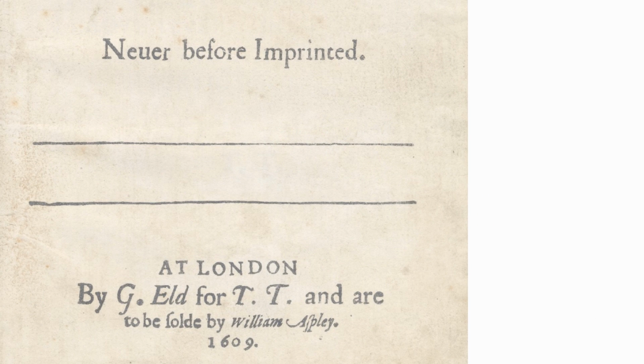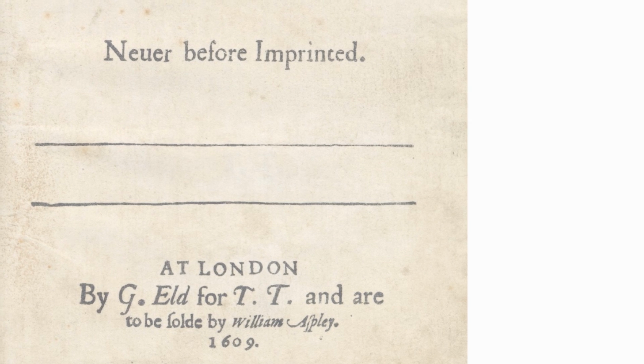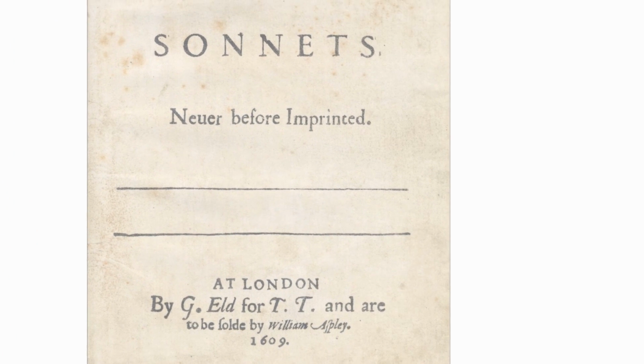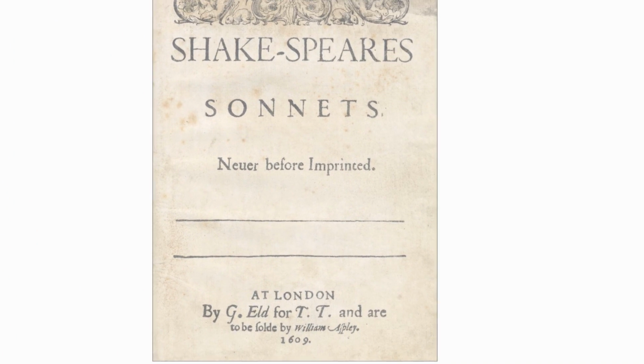Never before imprinted, indeed. The author's job was to replicate it well enough that this newfangled machine, the Gutenberg press, could immortalize it for all time, assuring it was safe and would find its way to posterity no matter what. Well, he certainly did a good job, don't you think?